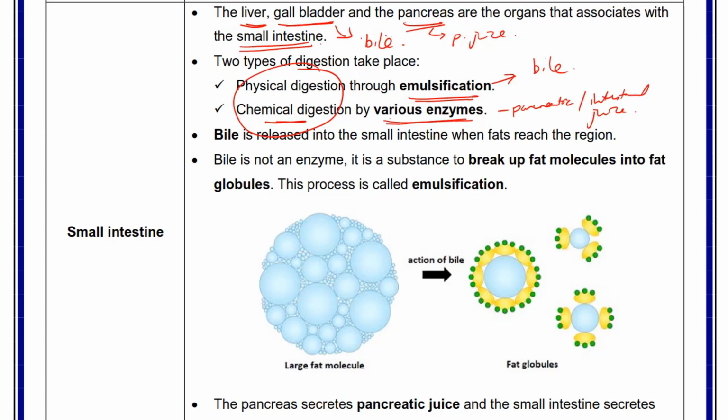So what does the bile do? The bile only physically breaks down the fat molecules present in our food into fat globules. These are very small and fine fat particles, and they help to increase the surface area for the lipase to work on later. We call this emulsification.